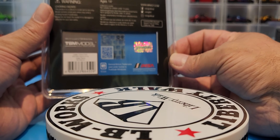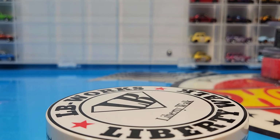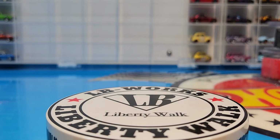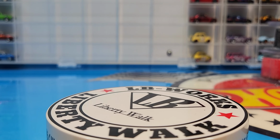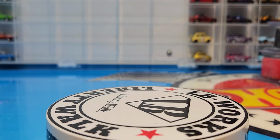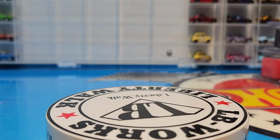Now, actually, there's been a lot of talk about this model coming out, so I'm pretty excited about finally getting it in hand and getting to take a look at it. I'm surprised that Mini GT released 2 color variations right off the bat. They don't usually do that, so it's pretty cool to see it done with a brand new casting. Normally, they put one out and then the other. So we got these 2 bad boys at the same time, which is pretty cool.